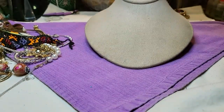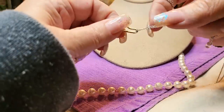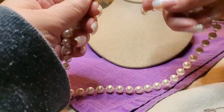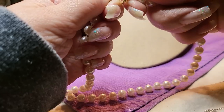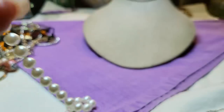Okay. What's this? This is attached to another pearl necklace. Okay, we'll look at the pearl first. And it is vintage. It says, what does that say? I can't read it.